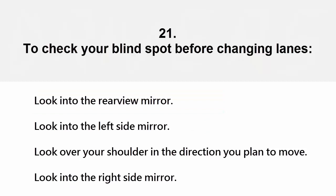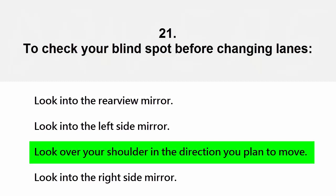To check your blind spot before changing lanes: look into the rearview mirror, look into the left side mirror, look over your shoulder in the direction you plan to move, look into the right side mirror. And the correct answer is look over your shoulder in the direction you plan to move.